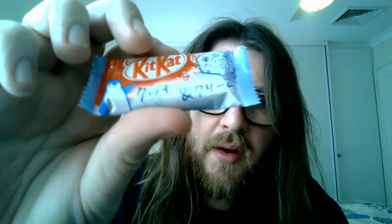This one's got like a penguin on it and snowflakes. Looks like cookies and cream or something. Yeah, that one tastes good. Tastes like cookies and cream.